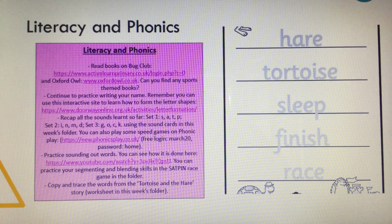We're also going to practice name writing again, because this is going to be a really important skill for those children going into reception. And we're also not going to learn any new sounds this week, so it's to keep practicing those sounds. You can do that with the reading, as I said, or you can print the flashcards in this week's folder, or make your own.